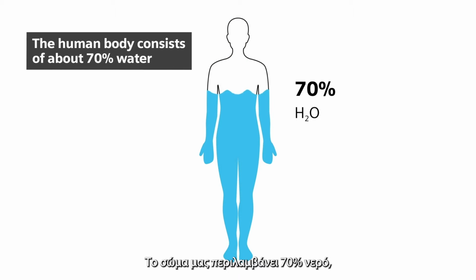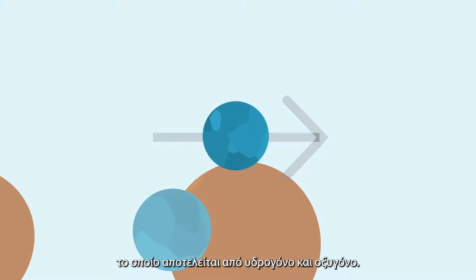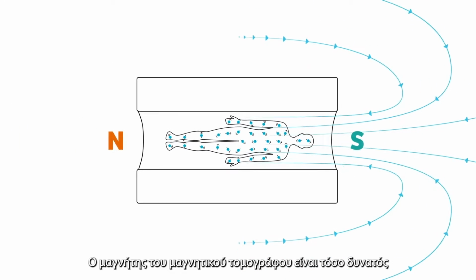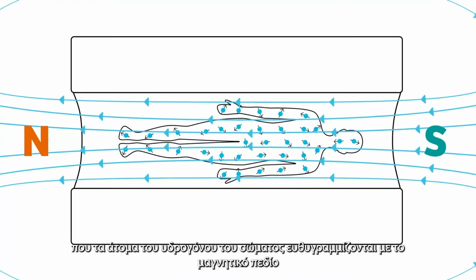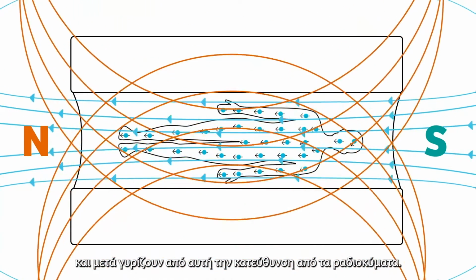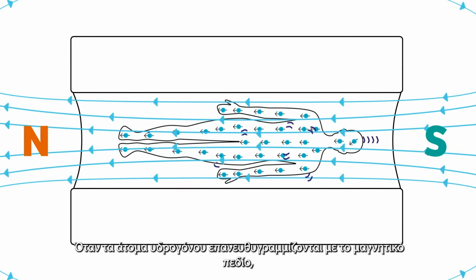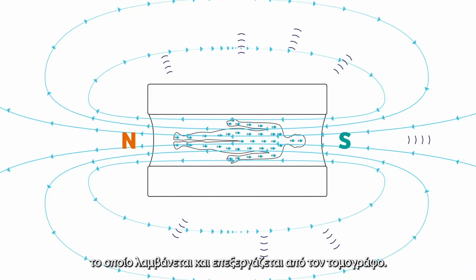Our body is made up of about 70% water, which consists of hydrogen and oxygen. The magnet of the MRI scanner is so strong that hydrogen atoms in our body align with a magnetic field and are then flipped from this direction by radio waves. When the hydrogen atoms realign with the magnetic field, a radio wave is generated, which is received and processed by the MRI.